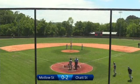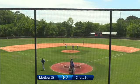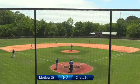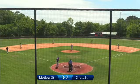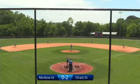Want to welcome everyone back as we're in the bottom of the third inning now for the Chat State Tigers, still leading 2-0 to the Motlow Bucks. As we get things rolling here, now up to the plate for the Chat State Tigers, the second baseman, number 3, Braden Graves.